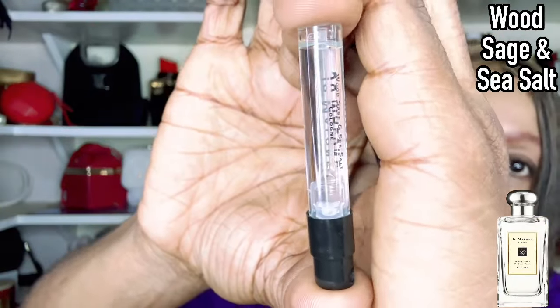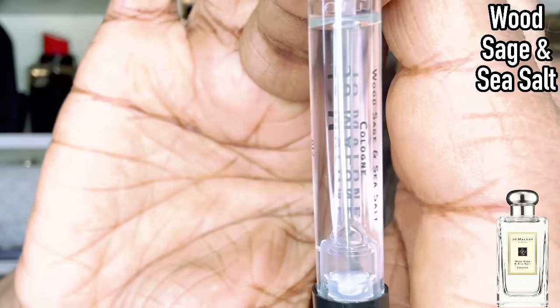So it says Wood, Sage and Sea Salt. I don't know if you can see that, right? So we're going to spray Wood, Sage and Sea Salt on a tester paper, but you guys know this one. I think this one is the most favorite. That is a favorite for many.